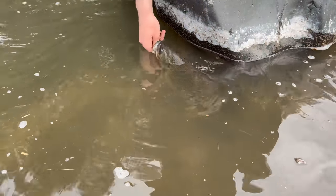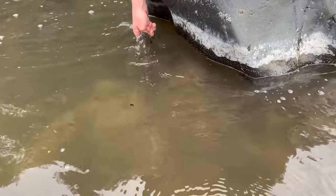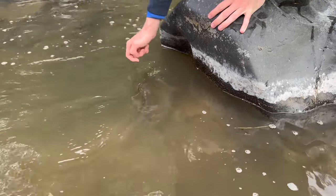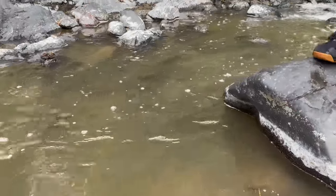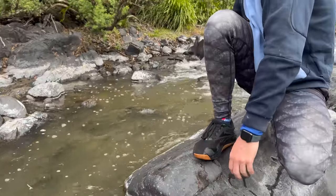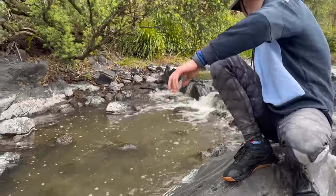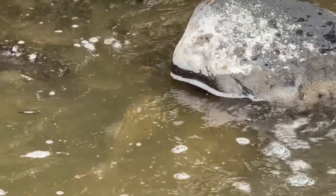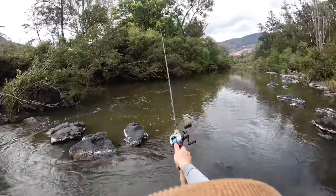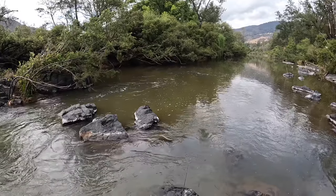What a fish. That is a solid bass. I wonder how many more of them there are. Just right there. No, he's to the left, up there. Oh yeah, he's swimming up the rapids. Look, up the rapids. That's insane. That is incredible. Somewhere a bit closer in towards the snag. But yeah, okay.